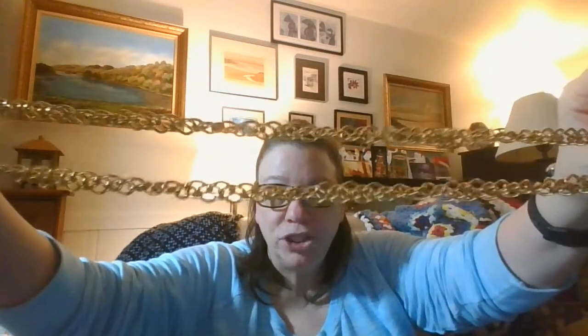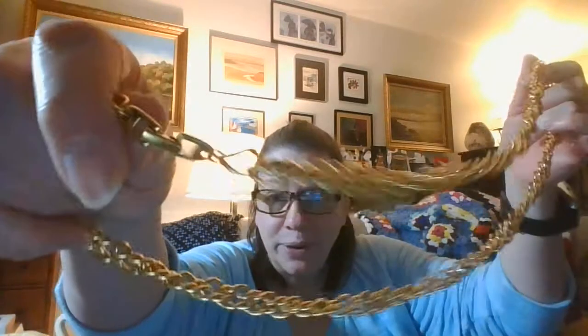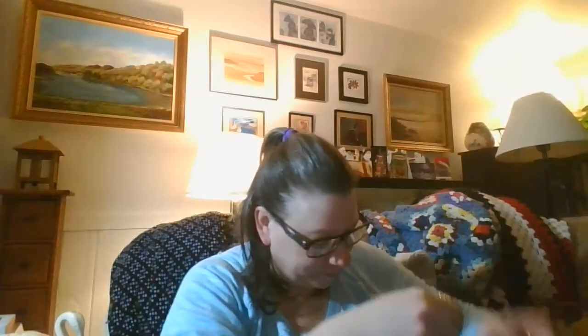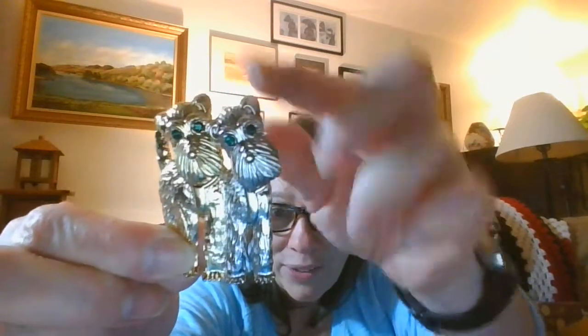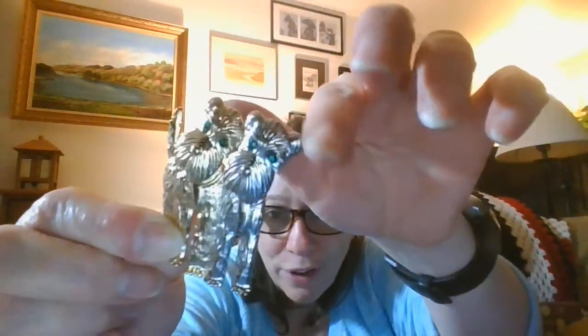This is a Napier necklace. So it's a nice gold chain that does say Napier on the clasp right in there. I have this pin that is these amazing Scotty dogs. One is silver tone, one is gold tone. They both have green eyes and their heads move back and forth.